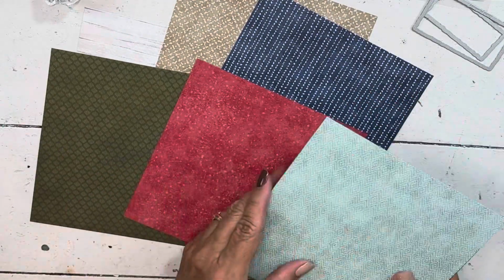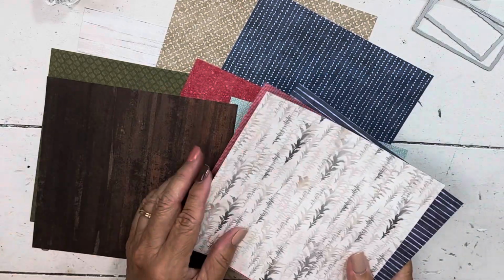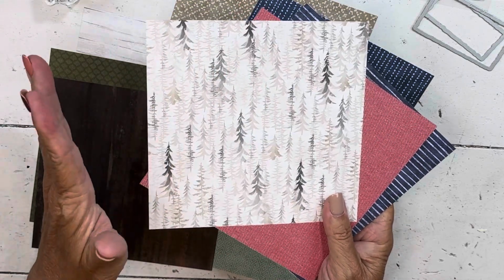Why you would ever want to use this side of the paper, I have no idea, because when you see the other side, the real side, well, this one's cute. I could see using that one. I think this is the one I used. I should have got that card.